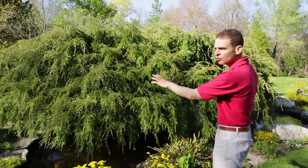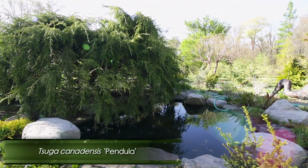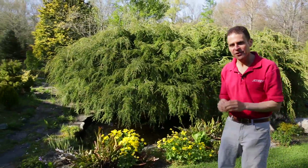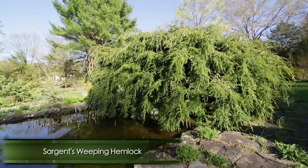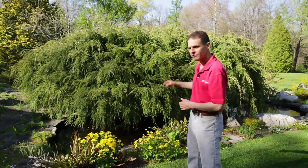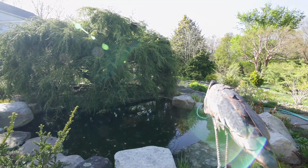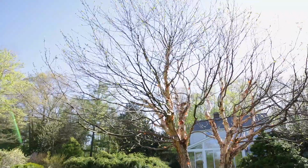Behind me, we have Sargent's weeping hemlock. This is over 40 years old, and you can see how it's weeping over the 2 ponds here. But look how enormous the plant gets. This is considered a dwarf plant. Now, it's dwarf because it's not like the regular hemlock that's going to get to be 60 or 80 feet tall, but nonetheless, if you put that in a place and bought it when it was in a small 1-gallon container, and you're going to live in your home for many decades, that's what it's going to look like.